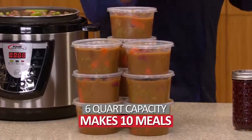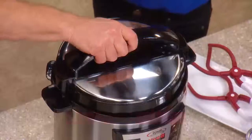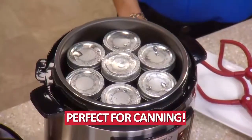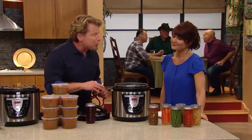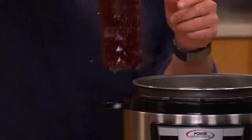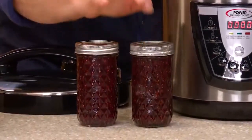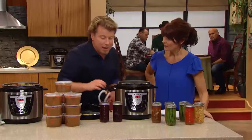That's right. All right, this is big, you guys, because canning is huge. Just take a look on the internet and you'll see how big it is. I love canning. We love to grow our fruits and vegetables, and then we like to enjoy them all year long. Well, in the Power Pressure Cooker, we make canning easy. Ooh. Now look at this. In just a few minutes, safely and efficiently, we canned our preserves.